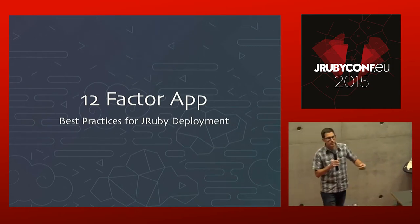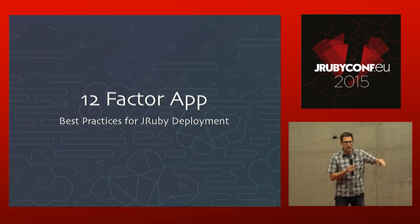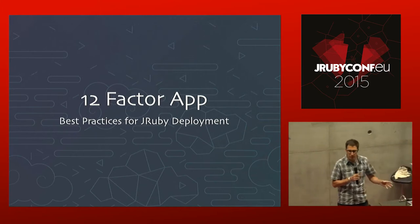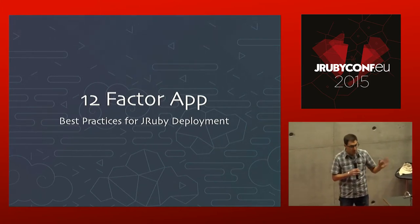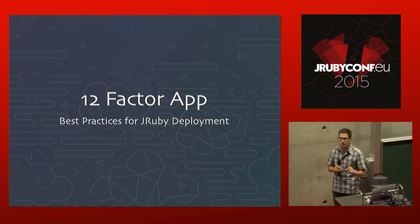Okay, very quickly, how many of you came to JRuby from Ruby? How many of you came to JRuby from Java? Okay, so those of you that came to JRuby from Ruby may be familiar with 12-factor, you may have heard of it before, but today I'm going to talk specifically about how it relates to JRuby.